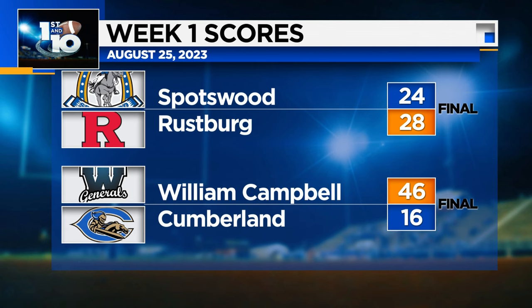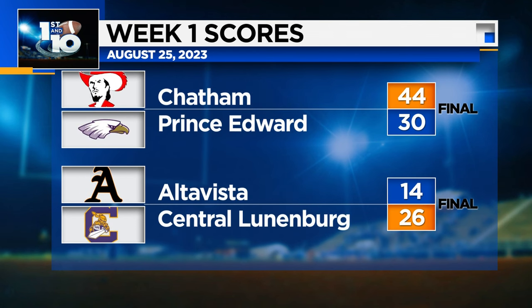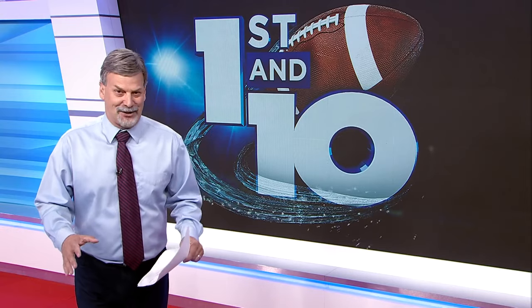William Campbell, 46-16 over Cumberland. Appomattox was a winner, 23-6, and Nelson doubled up Randolph Henry this evening. Chatham over Prince Edward, 44-30, and Central Lunenburg over Alta Vista, 26-14.